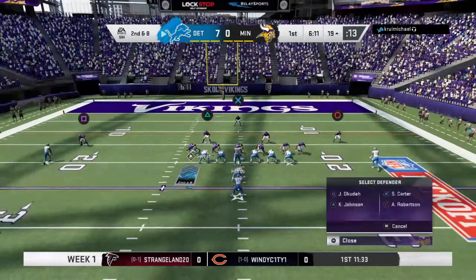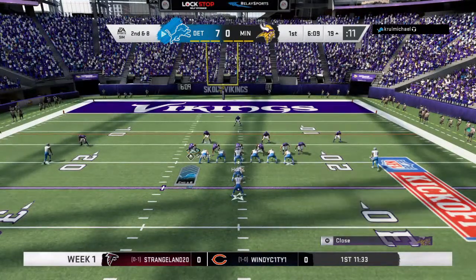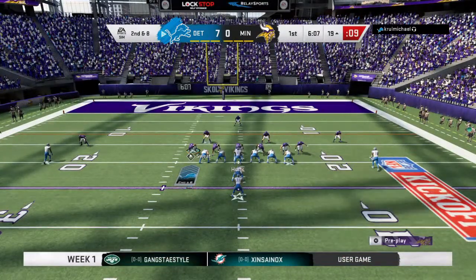Too soft. Just the light. Hey, I'm coming. Patch it.